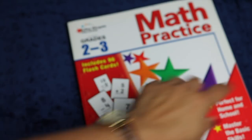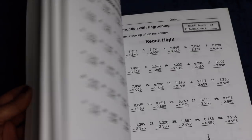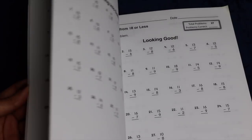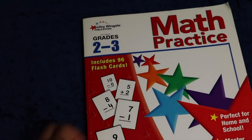Here was another math practice book that I thought was cute, and this one was for grades 2 through 3, completely blank, and it's just drill work. I like having notebooks like this and math workbooks like this that are just drill work, because it's a good way to build fluency, just math fluency, and you don't need to buy a fancy Kumon one or anything like that. You can almost always find drill workbooks at a thrift store.